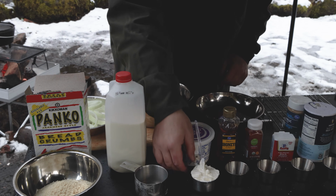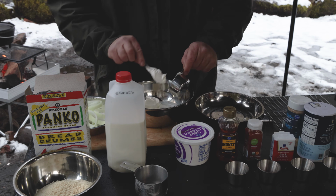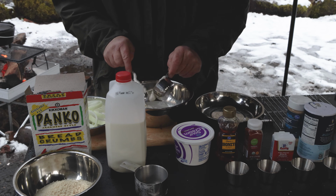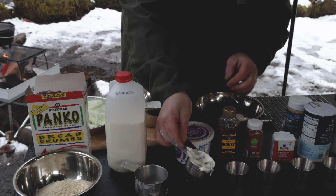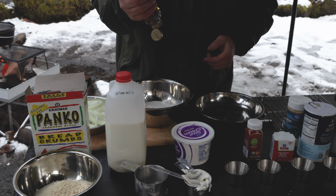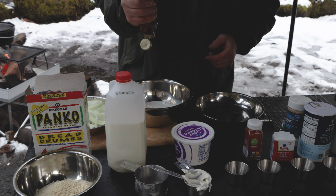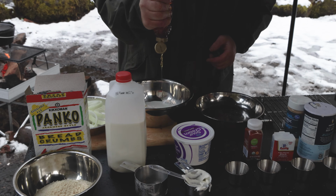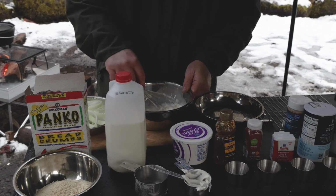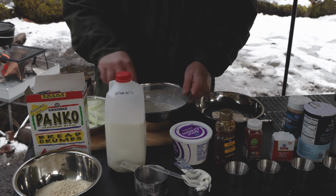Okay, so we got our milk in there. Then we're going to put our half a cup of sour cream. And it's pretty cold out, so this honey is not wanting to come out. But we want about 2 tablespoons. All right, it's really important that you get this mixed up really well. Might take a few minutes, but you don't want any chunks or lumps or anything like that.